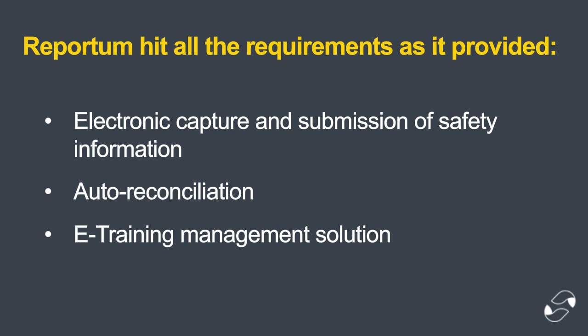The adverse event journey to capture safety data was well organized and easy to navigate. The design and layout of the structured fields allowed for as much information as possible to be collected in the quickest amount of time possible. Another key feature was the electronic submission of reports directly into the Gilead safety database. With this, we could eliminate the fax and email submissions and improve reporting compliance for our partners.